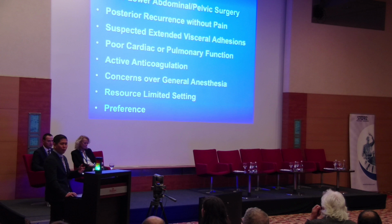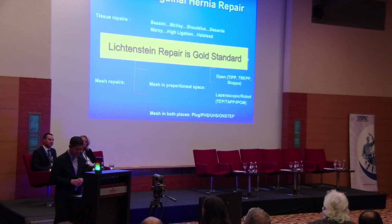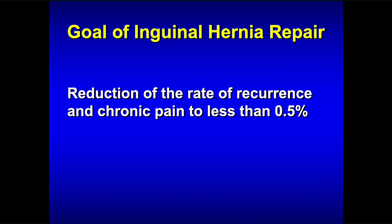But Lichtenstein, we talk about it being the gold standard, not because it's the best operation for everybody. Actually, I do a Lichtenstein probably only 30% of the time at the Lichtenstein Institute. But it's the gold standard because it's what we should compare everything to. It has the most data on it and the longest experience, a 40-year operation. So this is our goal, that we want to have recurrence rates and chronic pain rates of less than 0.5%.